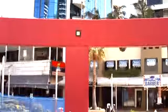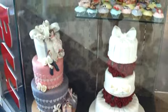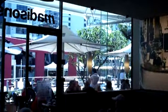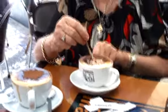It's coffee time, time to sit down and enjoy a cappuccino at Madison's Cafe, which has some of the most delectable homemade cakes and pastries. That one's mine.